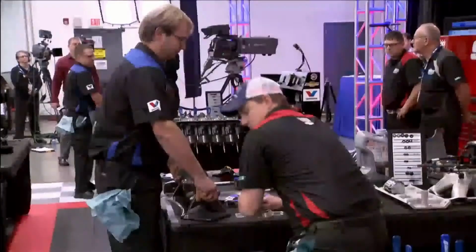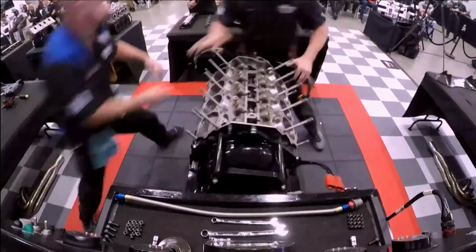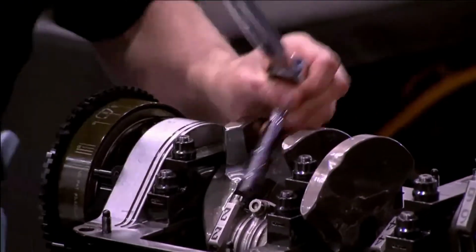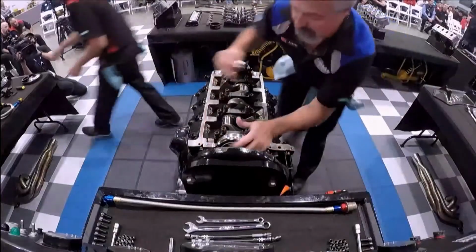Now we talked about the rules. Right. Speed is essential, but speed can also mean mistakes. Yes. What does mistakes equate to when it comes to penalties? Time penalties. It goes against your overall time. There's a 2-minute penalty for anything that is not torqued, meaning a main cap, rod cap, cylinder head bolts, and valve train components. Anything else has to be at least finger tight. If not, it's a 30-second penalty for every loose fastener.